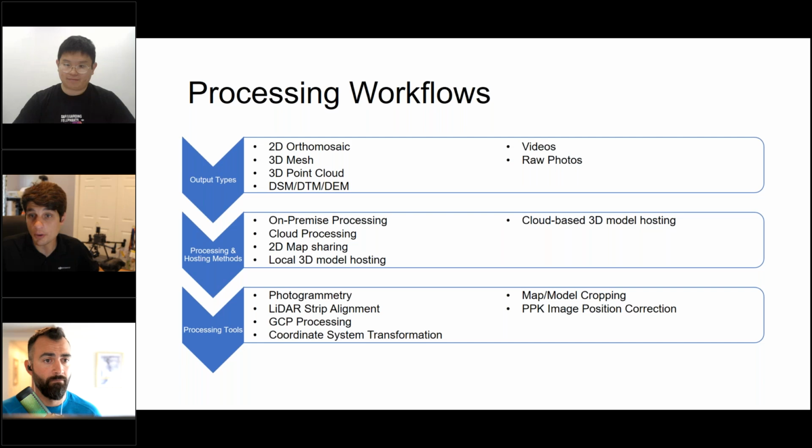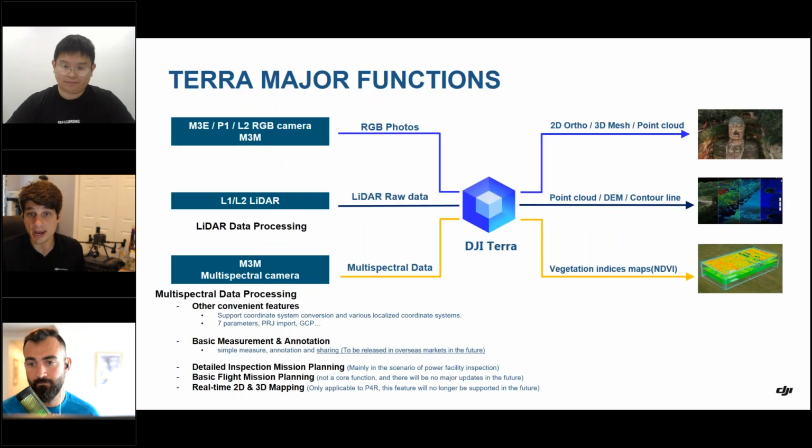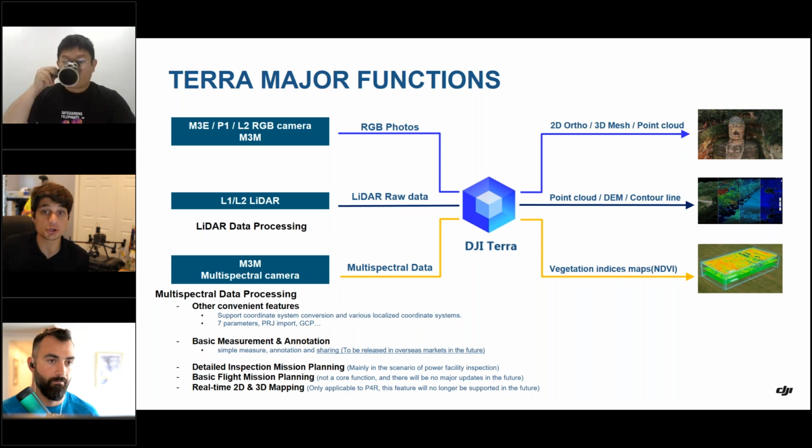And then also, how are you going to be processing the data? Locally? Once the data is processed locally, are you going to host that model in the cloud to share? Or are you going to send the raw imagery to a cloud host service to process that data? At DJI, we've got both options. You can either process utilizing Terra, which is our main on-prem Windows-based software processing engine, or if you are processing data in the cloud, you can push it to Flight Hub 2, and it ultimately has the same type of Terra engine in the background, so you should be able to expect the same quality outputs.